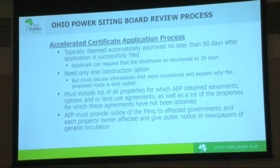So, Jennifer, what makes something accelerated versus not accelerated? Accelerated means they can take advantage of this process if there is a demonstrated need for the project, and they're pretty much entirely in existing right-of-way. And so there's a construction notice. That's usually if they control all the other properties. But basically for something like this that's redundant, they would meet the qualifications for this accelerated process.